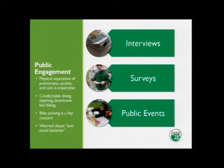It was great. We also conducted an online visual preference survey, so we could ask people, what do you want in this area? Of these images, which do you like best? Why? How will this really help you in getting around? And we had over 350 responses to this survey. It was great. Finally, we went out to several public events. We tabled at the farmers market. We went to several neighborhood meetings to reach out and find out what people in these areas want and what they are really concerned about.